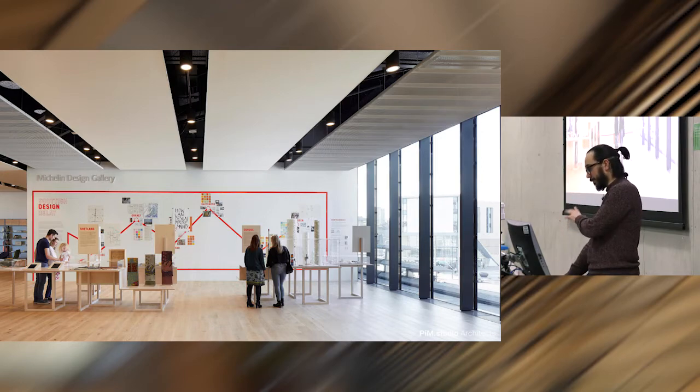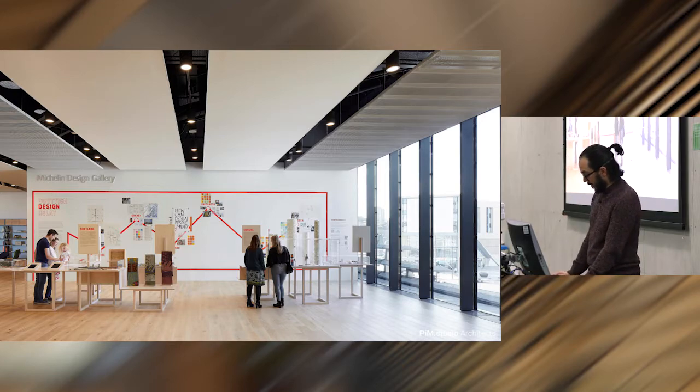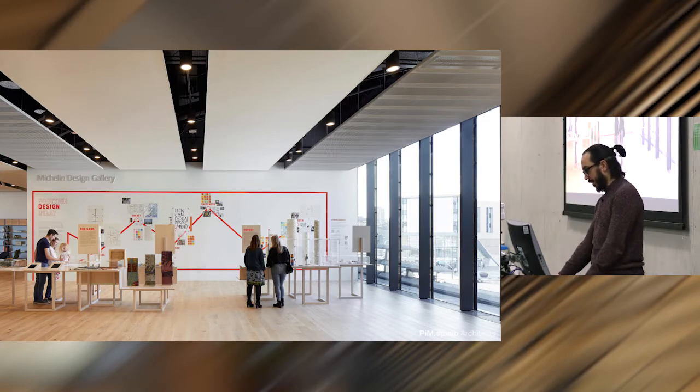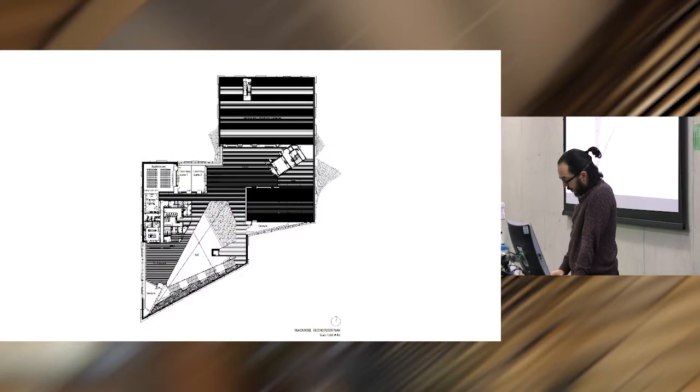And actually, in this space with PiM.studio, my practice, we're now designing an exhibition which will start in May. And it's a very interesting space to work on. And that is obviously the restaurant, which has quite a nice view. And you see here how beautiful the River Tay estuary is, and that in the background is the rail bridge, which is also very, very interesting, very beautiful.